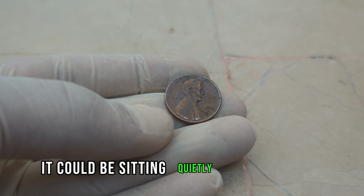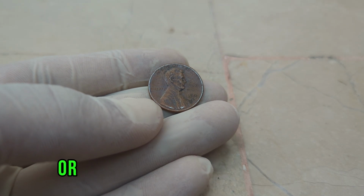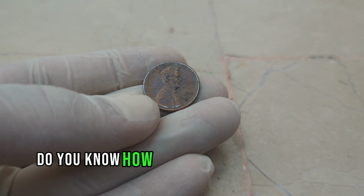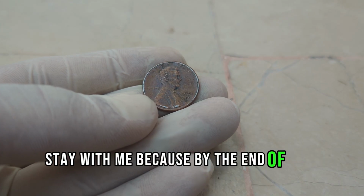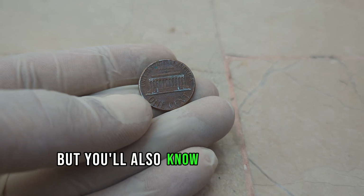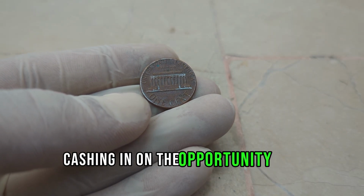It could be sitting quietly in your pocket change, in a dusty jar in your closet, or even hidden inside an old drawer. The question is, do you know how to spot it before it slips away forever? Stay with me, because by the end of this video, you'll not only understand why this coin is so rare, but you'll also know the secrets to identifying one, and possibly cashing in on the opportunity of a lifetime.